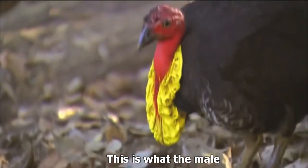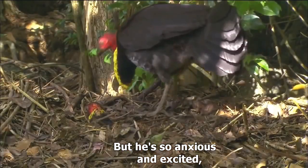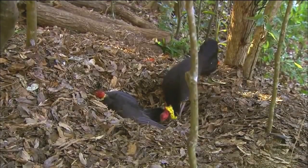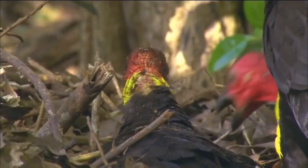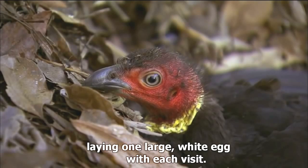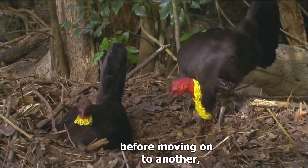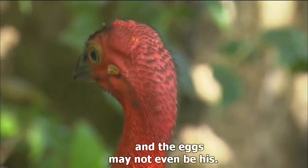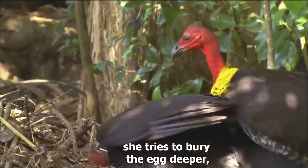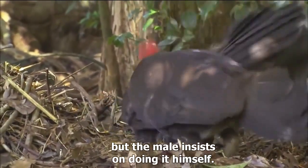It's a go. This is what the male has been waiting and working for. But he's so anxious and excited, he can't leave well enough alone. She's in no hurry, laying one large white egg with each visit. She may contribute several eggs to this nest before moving on to another. And the eggs may not even be his. As soon as she's up, she tries to bury the egg deeper. But the male insists on doing it himself.